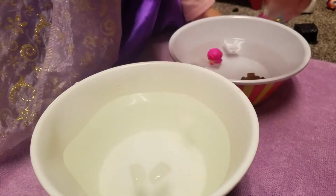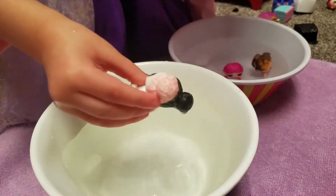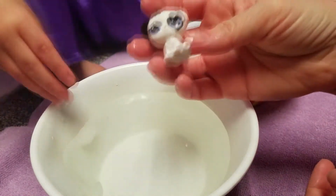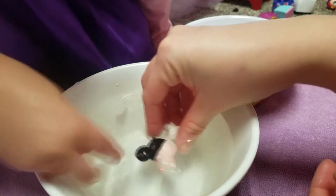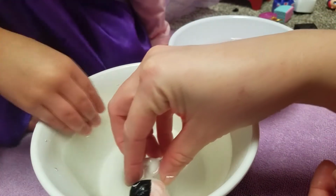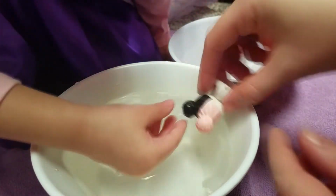This one. Jump in this pool, please. I do it! Oh, look at her. Okay, let's check her out. Look, her hair is turning hot pink. Ooh, look at that. Can you guys see? Let's grab an ice cube.